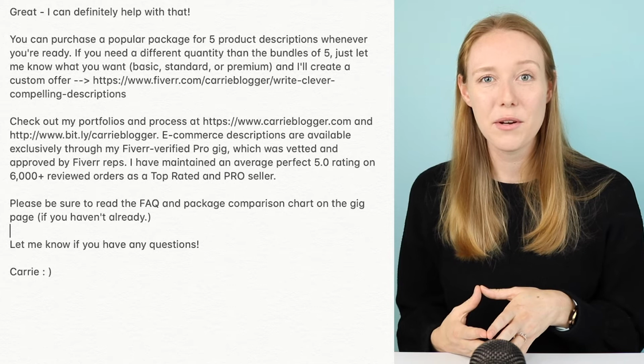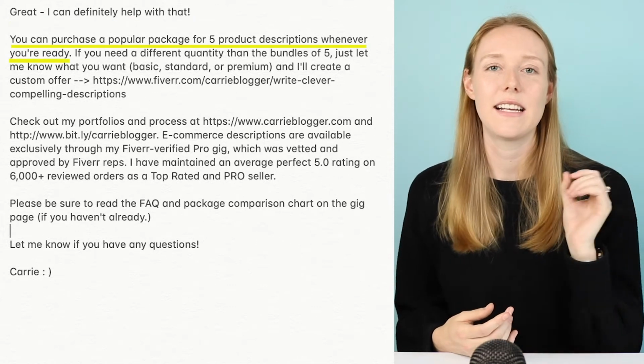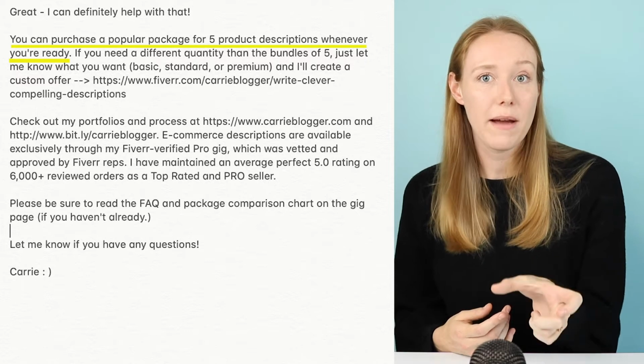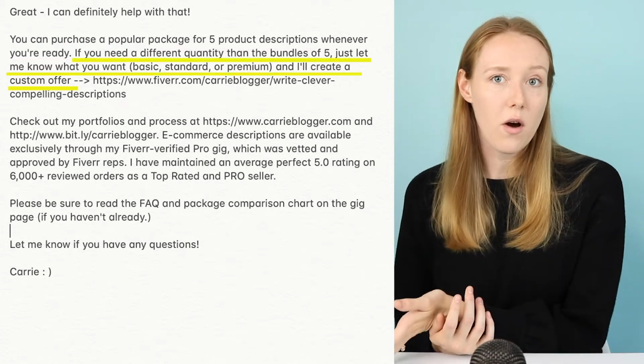So the way that I have that quick response set up is that the first sentence is a greeting, the second sentence is just explaining that they are packages of 5 on the gig page, and then the third says, if you need a different quantity, then here's how that will work. So obviously I always read all of my messages. I don't just blindly send out responses. I read the fact that they said they know they're packages of 5 and that's not what they need. So it would look stupid if I sent them the opening sentence that says they are packages of 5. That would look like I didn't read their message.